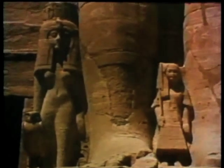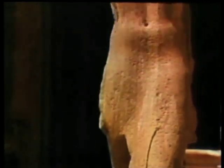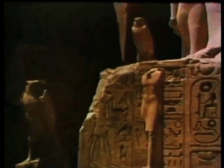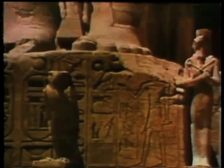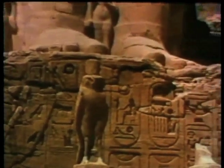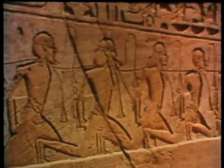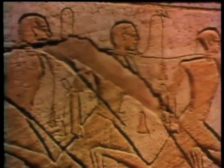Besides the statues of the queen and her favorite children, the facade of the temple is decorated with effigies, symbolizing the greatness of the sovereign and the respect he inspired in his enemies. The inscriptions narrate feats accomplished under his rule. Long lines of captives are witness to his military prowess.